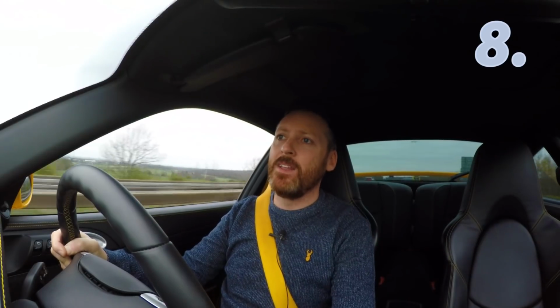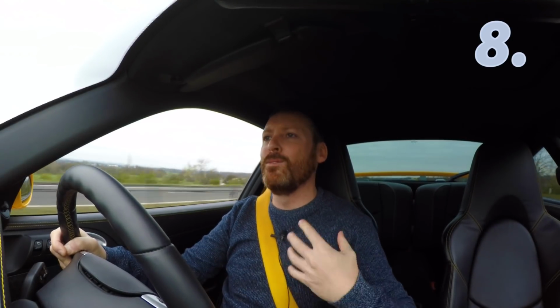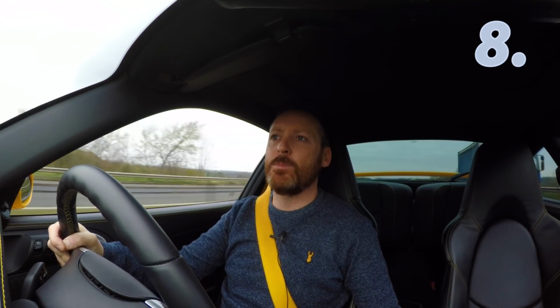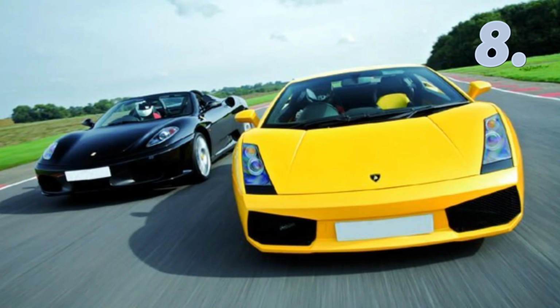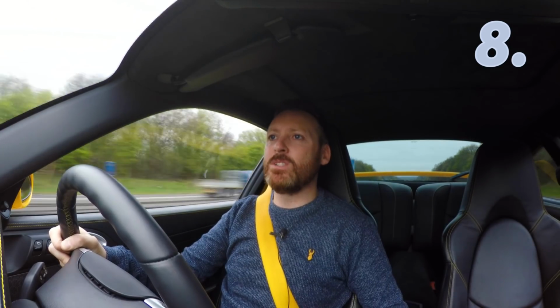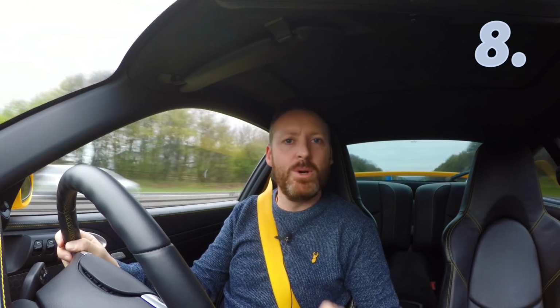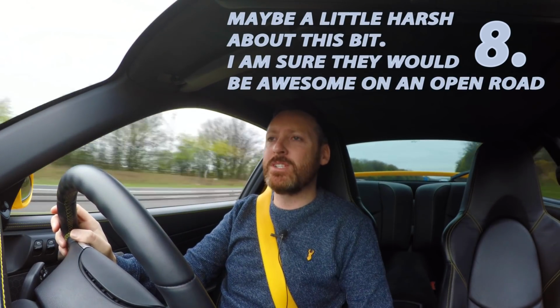Okay, so number 8 on the list is that you can drive this car anywhere. It kind of goes back to the whole versatility thing. You know, it's not a supercar, it's never been classed as a supercar, and it won't be classed as a supercar. Supercars, Lamborghinis, McLarens, Ferraris, around towns, around centres, they're small, they're cramped. You can't maneuver them around the streets.